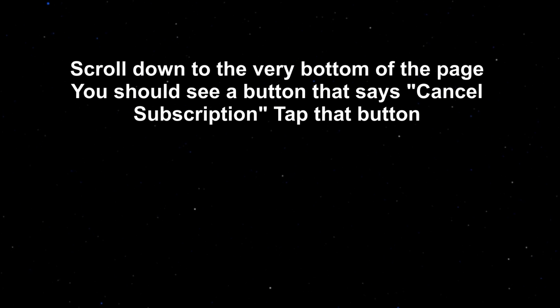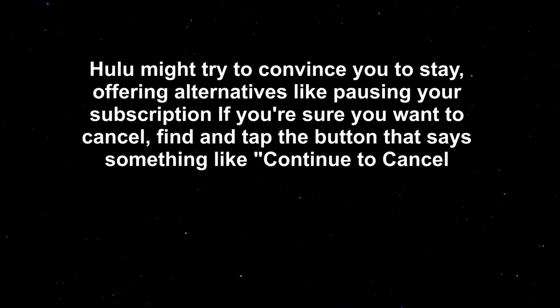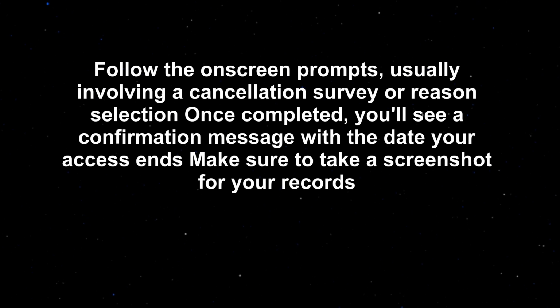Tap that button. Hulu might try to convince you to stay, offering alternatives like pausing your subscription. If you're sure you want to cancel, find and tap the button that says something like Continue to Cancel. Follow the on-screen prompts, usually involving a cancellation survey or reason selection. Once completed, you'll see a confirmation message with the date your access ends. Make sure to take a screenshot for your records.